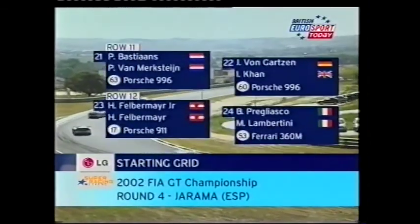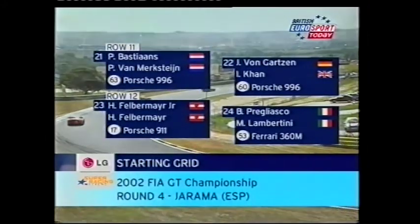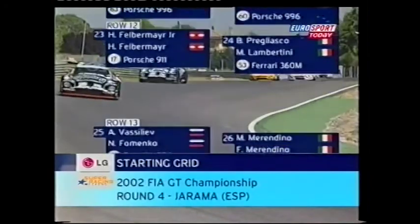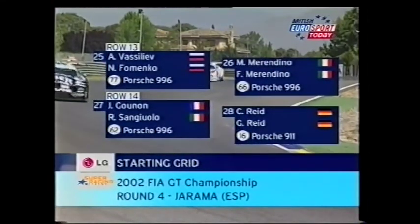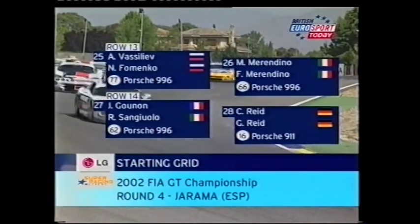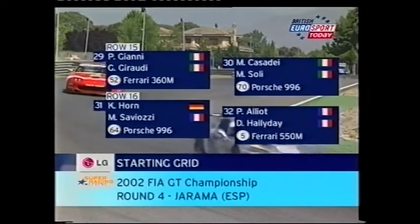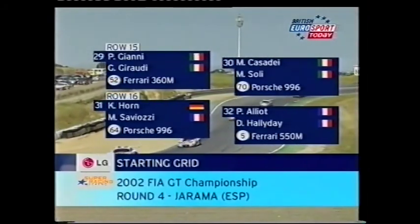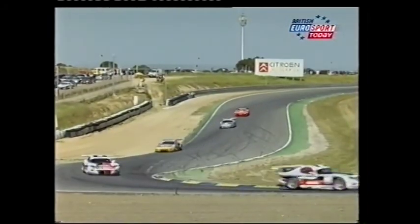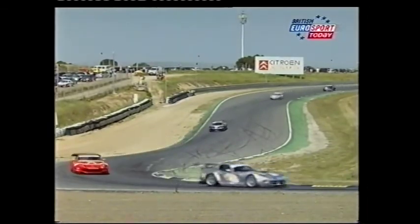Montermini with Pescatori, rather, the champions there, struggling back down on row 10. Jürgen von Garsten and Ian Kahn with Bastians and Merkstein on row 11. And we head down there into, well, strictly the padding, generally speaking. Jean-Marc Gounon and Sanguiolo, who share a Lamborghini here, also sharing a Porsche. And Philippe Alliot and David Halliday, nothing but bad luck on that Ferrari, going very well indeed until a number of problems have hobbled them and dropped them right down the order.